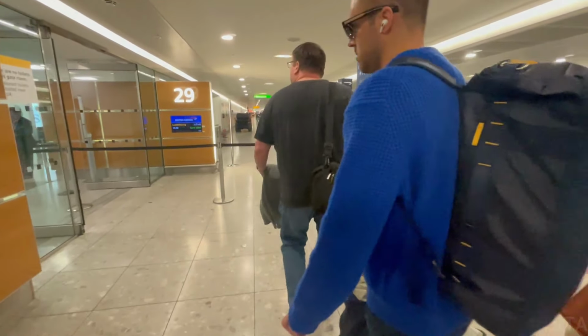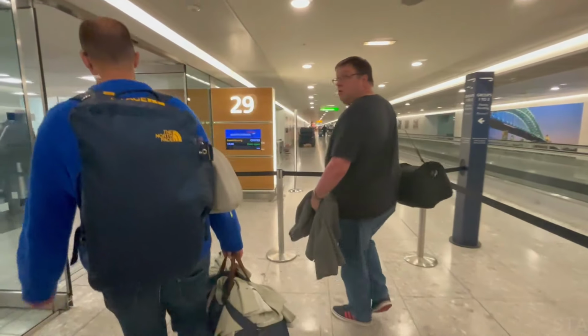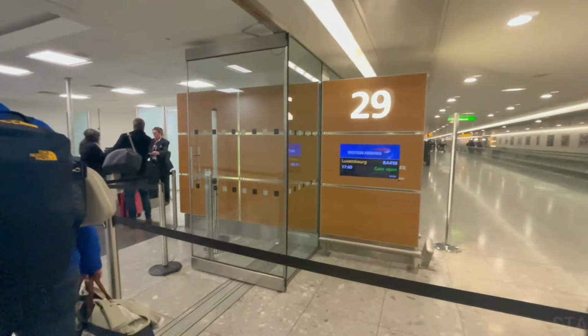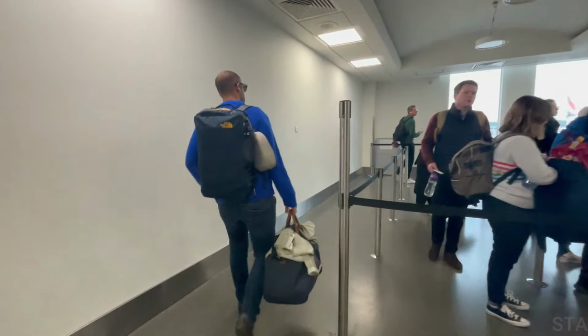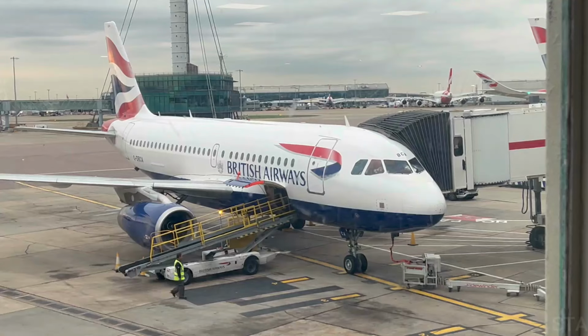After a few hours of terminal spotting and appreciating the views you get at Heathrow's Terminal 3, we made our way over to Gate 29, where we would board our flight to Luxembourg from.